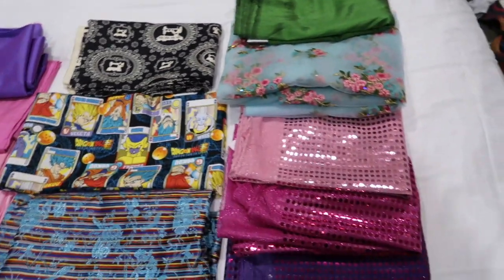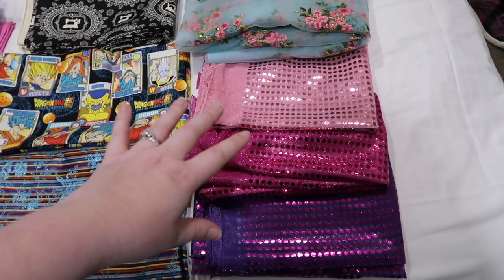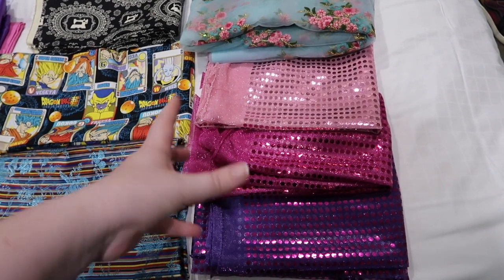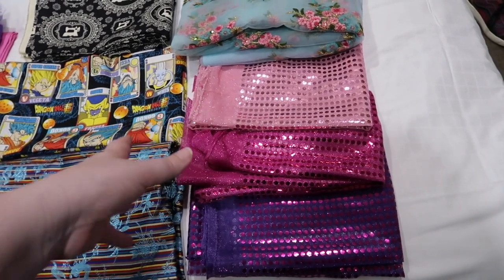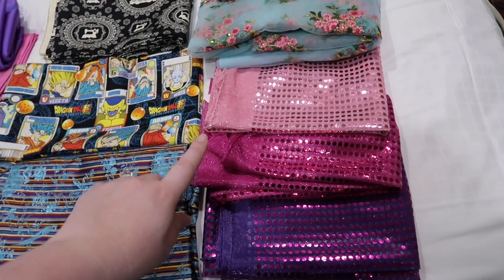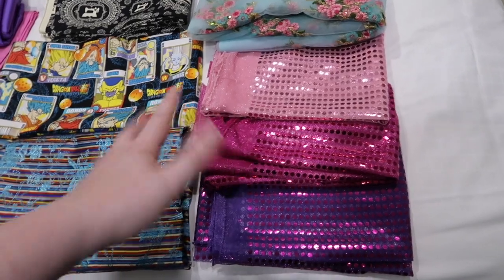Then lastly we have Mustafa's. So I got the sequin fabric, don't ask, it's for a project. It's meant to look tacky, but it was $4 a meter, so it was the cheapest that I could find this particular fabric in. This was everywhere. This was in Chinatown. I don't think it was in Arab Street because Arab Street has class, but it was in Mustafa's as well. Take what you will with that.